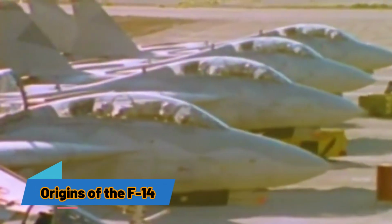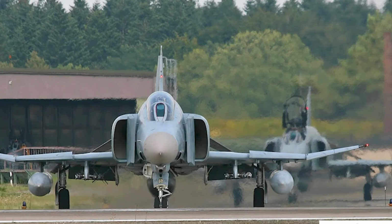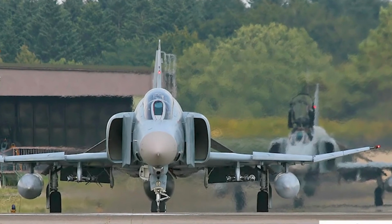Origins of the F-14 as a response to Cold War threats. The development of the F-14 Tomcat can be traced back to the early 1960s, when the U.S. Navy identified the need for a new air defense fighter to replace the aging F-4 Phantom II.